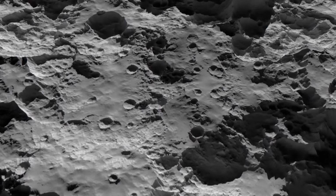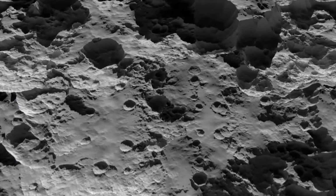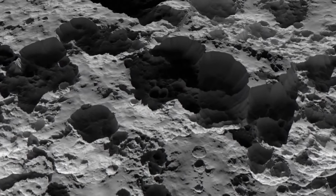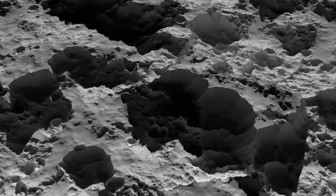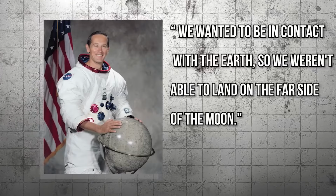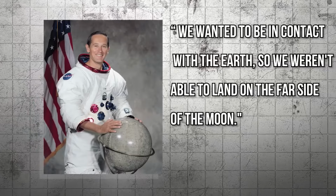A question often asked of the Apollo astronauts and flight teams is, why were all the missions just to the near side? In fact, the answer is so simple. As Charlie Duke says, we wanted to be in contact with the Earth, so we weren't able to land on the far side of the moon.